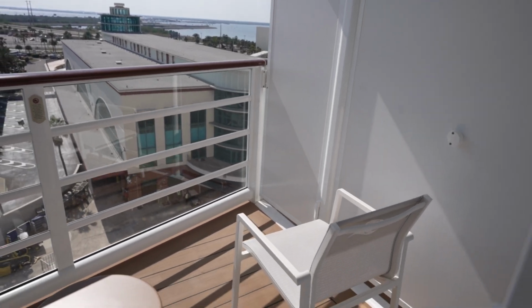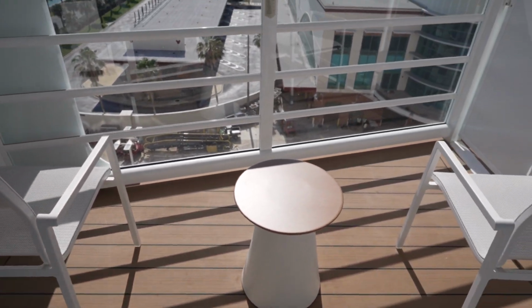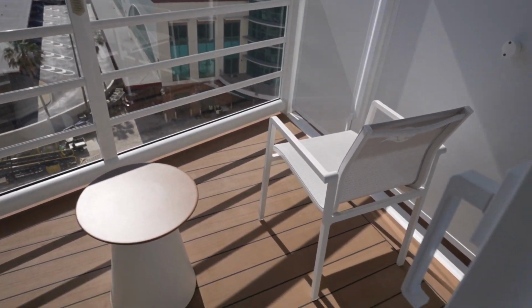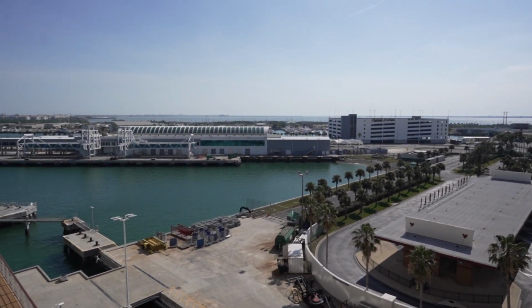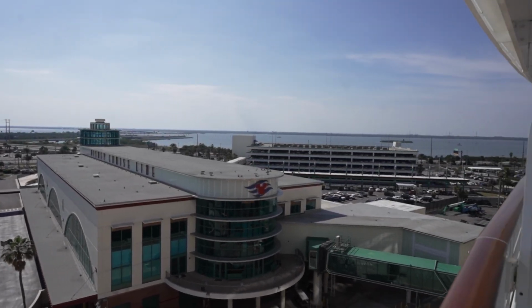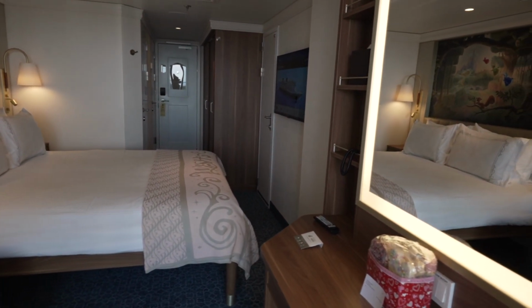This is a pretty good sized balcony because it's kind of on a slant, just where we are on the ship. We've got a little slanted railing there, so it gives us a little more space over here on this side. But I can come out here, get a beautiful view of Port Canaveral, and then if I come back over this way, a little loud out there obviously as they're moving around everybody's luggage.